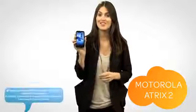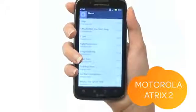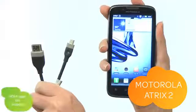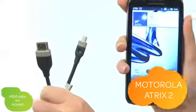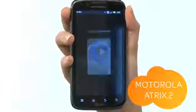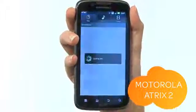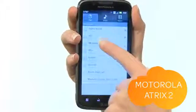Download music and videos fast with 4G speeds on the Atrix 2. Then watch that video on a 4.3-inch QHD screen. Or you can take video in 1080p HD and play it back on any HD monitor with the HDMI cable. Whether you use it for fun or work, you'll be able to get your music, pictures, and videos on your computer in real time using ZoomoCast. It's preloaded on the Atrix 2.